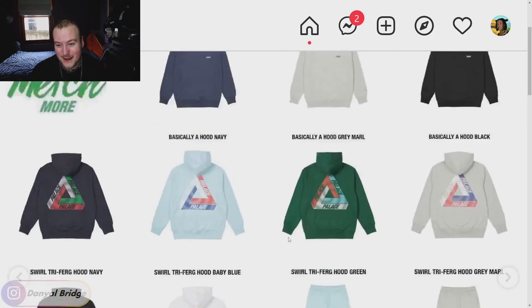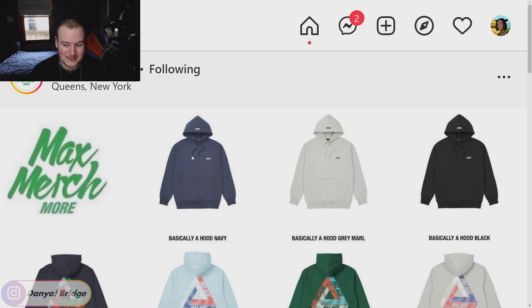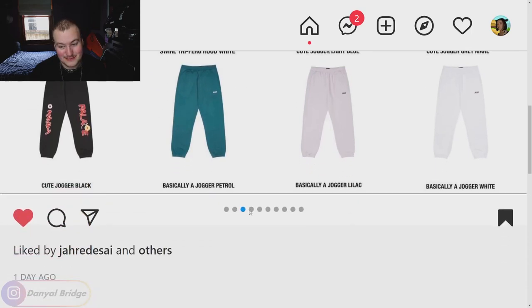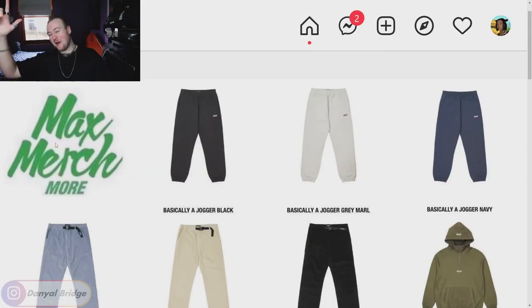Page 3. I would say my favorite item is just going to be the basically a hood. Solid little hoodie. Nice little piece there. I'd love to hear your thoughts on page 3 though, guys. We play some bets? Do we reckon it's going to be the basically a joggers in the other three colors on page 4? Let's go find out.